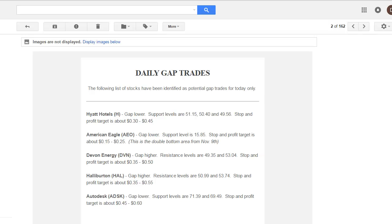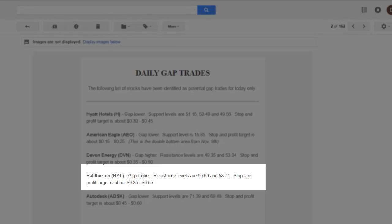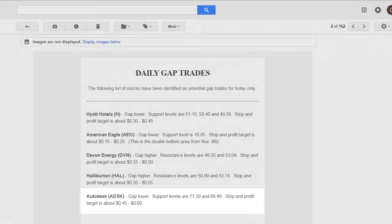But real quick, Hyatt Hotels, $51.15. That was a support area because I'm saying gap lower. Stop and profit target is about 30 to 45 cents. Halliburton, gap higher, $50.99 and $53.74. This one's interesting. We're going to talk about this one also. And Autodesk, gap lower, support levels are $71.39 and $69.49. Stop and profit target 45 to 60 cents. We're going to talk about this one too because there's an argument on both sides of the trade as usual.